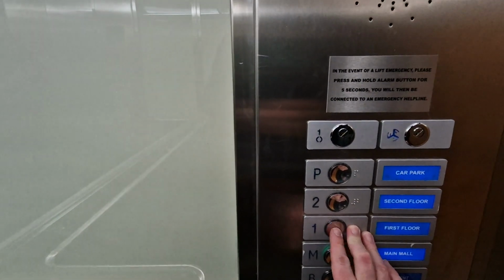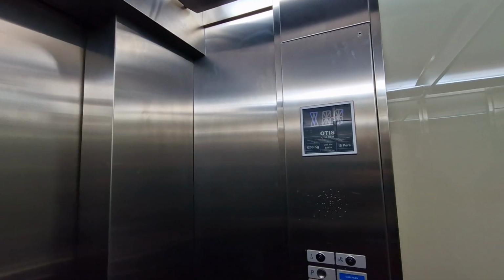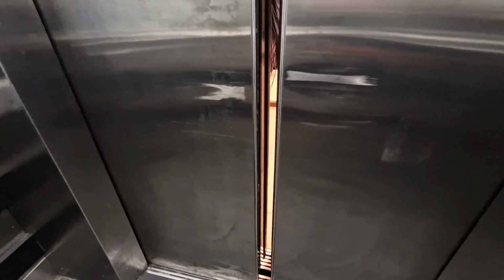Opening. We're at parking car level. Park. Car park. Go back down to first floor and we'll change doors elevators. Closing. We are back at first floor. Let's change elevators. Doors opening.